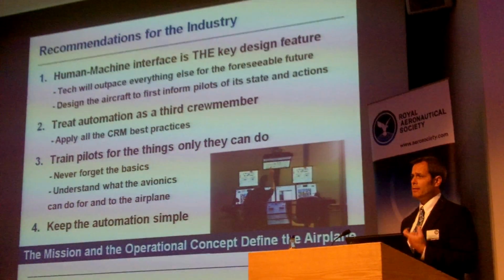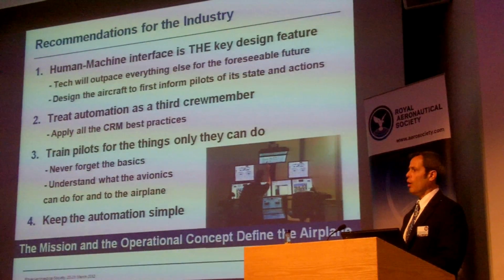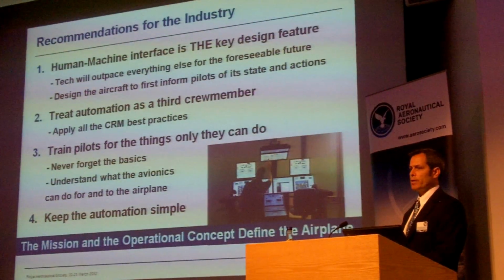So we need to design the machine side of that to make sure that the pilot has the information he needs, only the information he needs, and is doing only those things that are strictly rote.